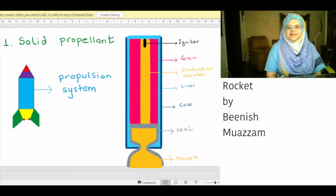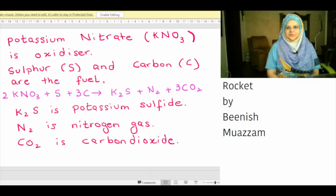A hole through a cylinder serves as a combustion chamber. When the mixture is ignited, combustion takes place on the surface of the propellant. One example of combustion reaction is that potassium nitrate is oxidizer, sulfur and carbon are the fuel. Potassium nitrate plus sulfur plus carbon give us potassium sulfide, nitrogen gas, carbon dioxide, and a lot of heat.